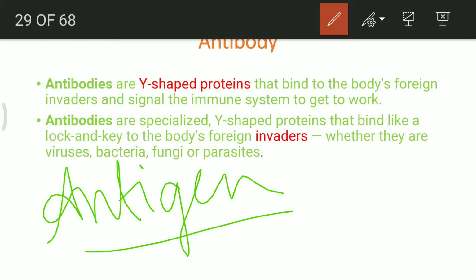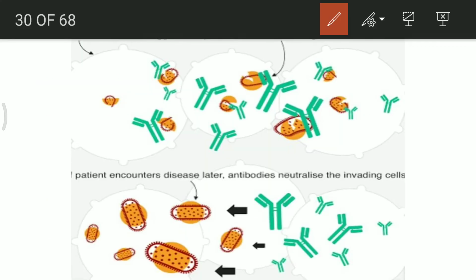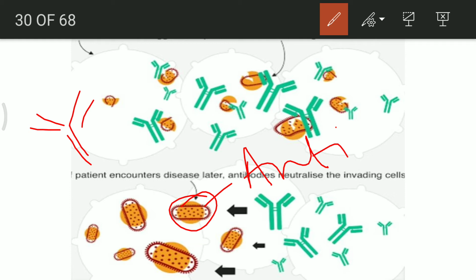make them non-functional. If we see this structure, you can very well understand that this Y-shaped structure which is visible is the antibody, whereas this is the bacterium, and it is the antigen. And what is the function? Every time one antibody will go and bind with the antigen and kill the antigen. And because of this, if anyone is suffering from the disease, they will be cured.